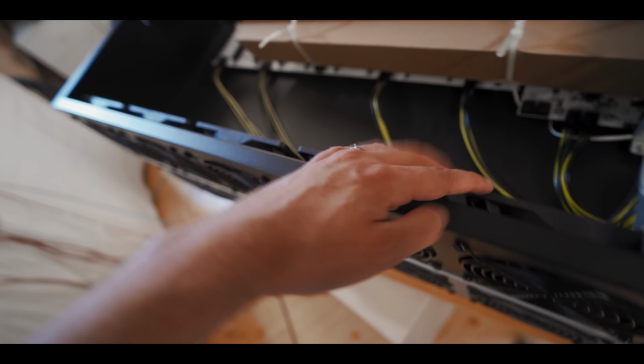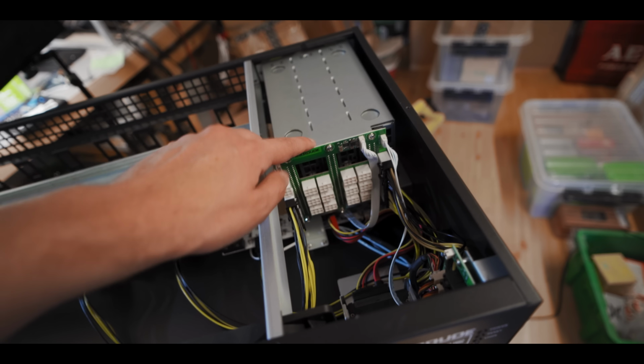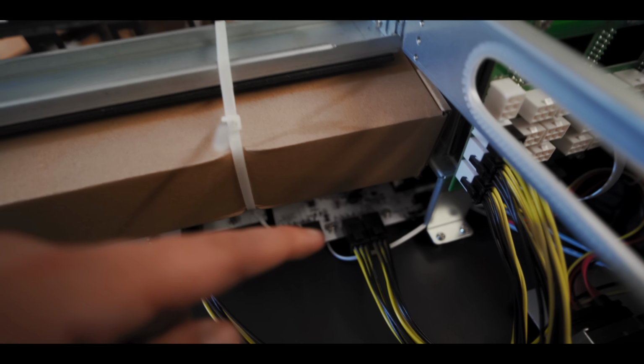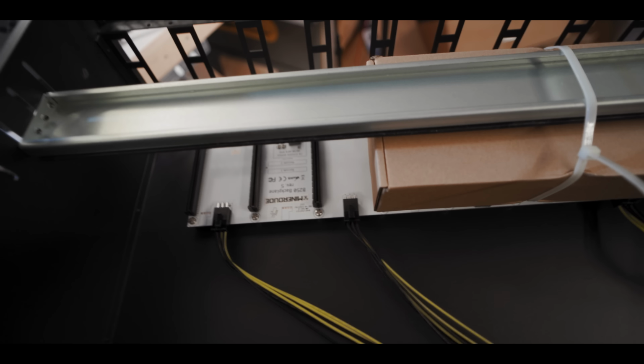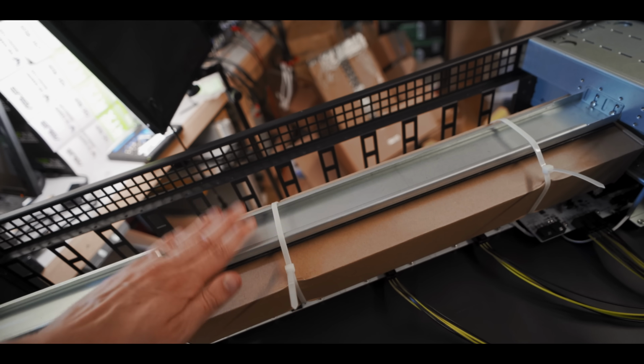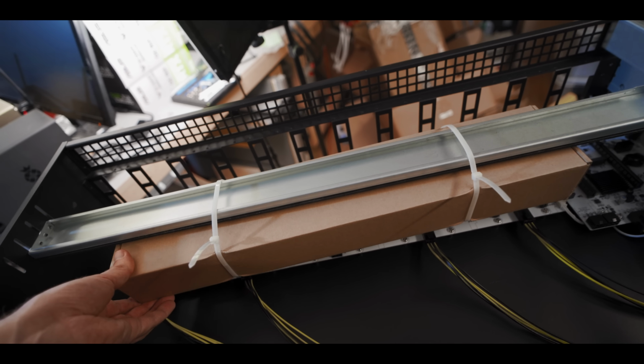So you obviously got all of the server fans running along here. You got your PSUs, the breakout board, motherboard is underneath there. You can see how the motherboard extends out for all of your 12 GPUs. Then we have the support bracket here, and on the support bracket, we have all of the cables in here. So let me open that up.